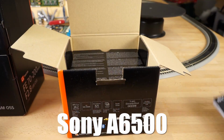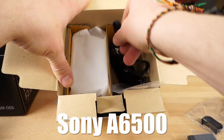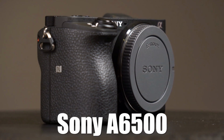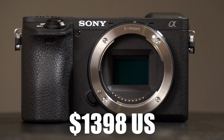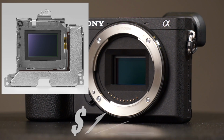It's Jay from Sony Alpha Lab, and what I got here is the Sony A6500 mirrorless camera. It's the latest and greatest from Sony as far as the crop factor mirrorless cameras go, and the price tag is currently $13.98 US. So it's got a 24 megapixel crop factor sensor.